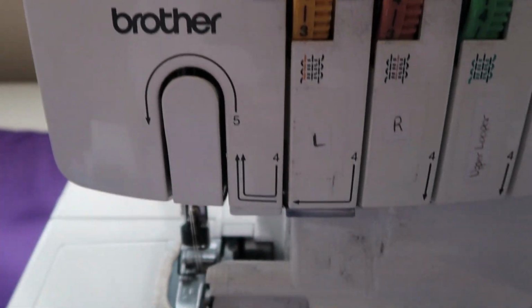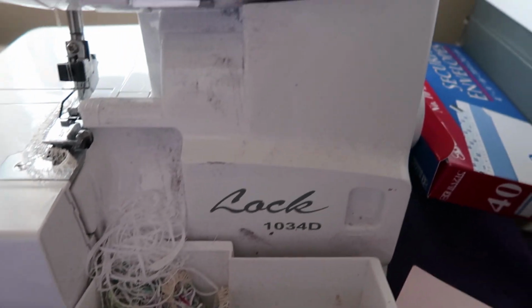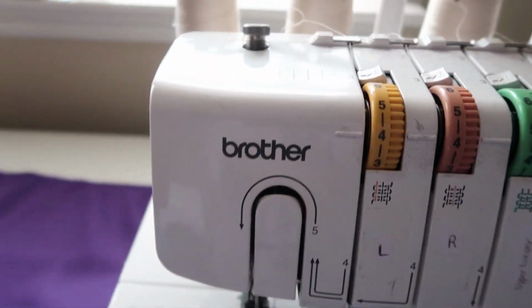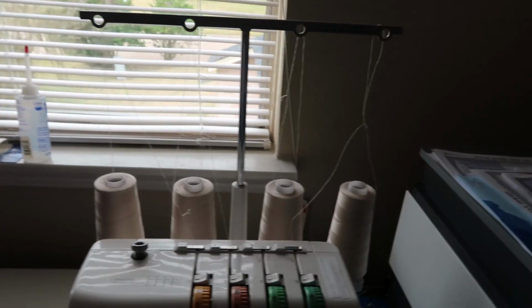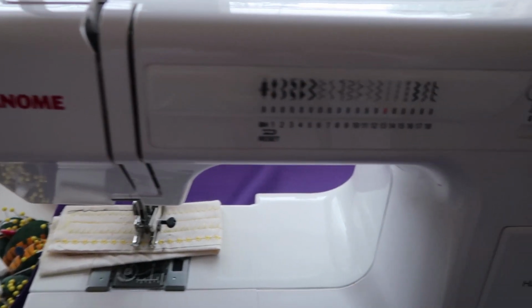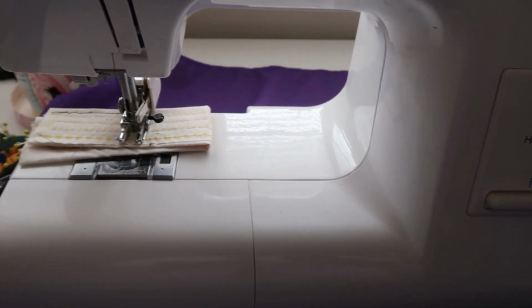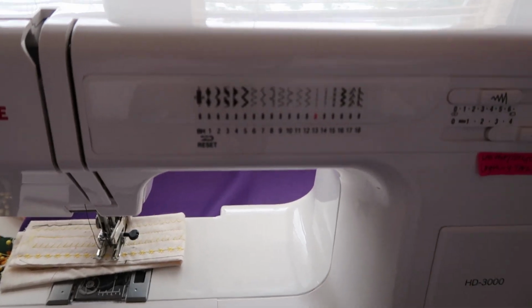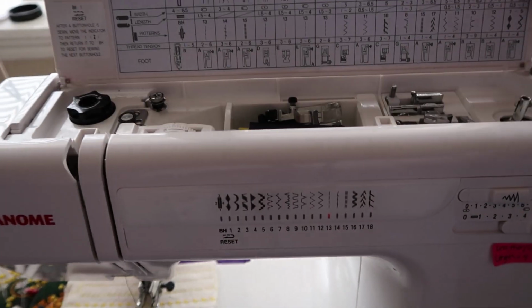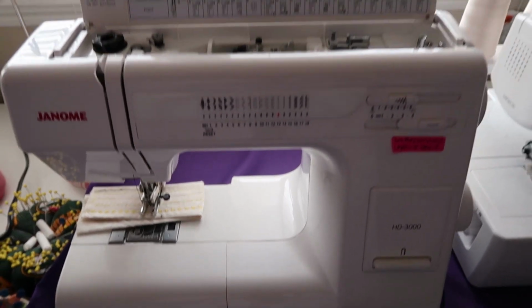And then I have my Brother 1034D serger. I do admit, while I clean this thing and everything like that, it has not been serviced yet, so I definitely need to get that in and have that serviced. Then of course I have my Genome, or Gnome, however you want to pronounce it, HD 3000, which was bought specifically for handbag making and wallet making, and I will have a separate part 2 video coming up on that, and what I think about that machine.